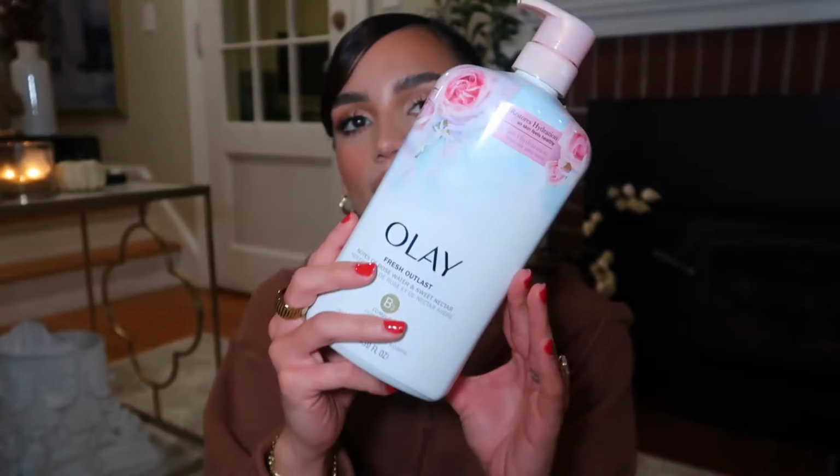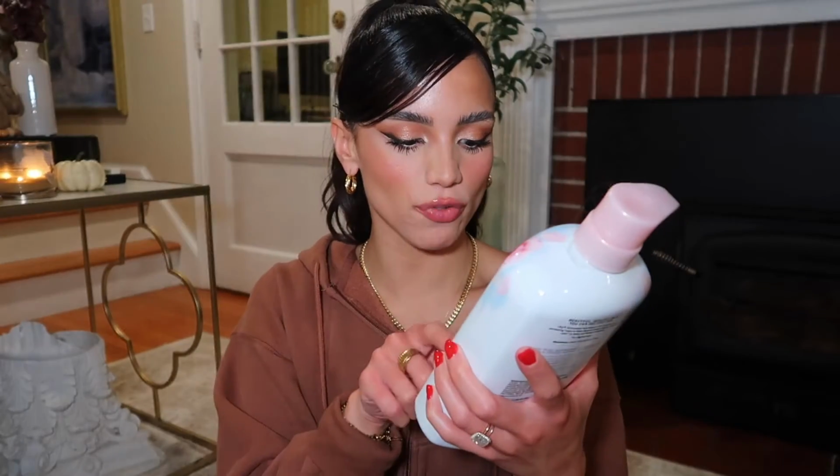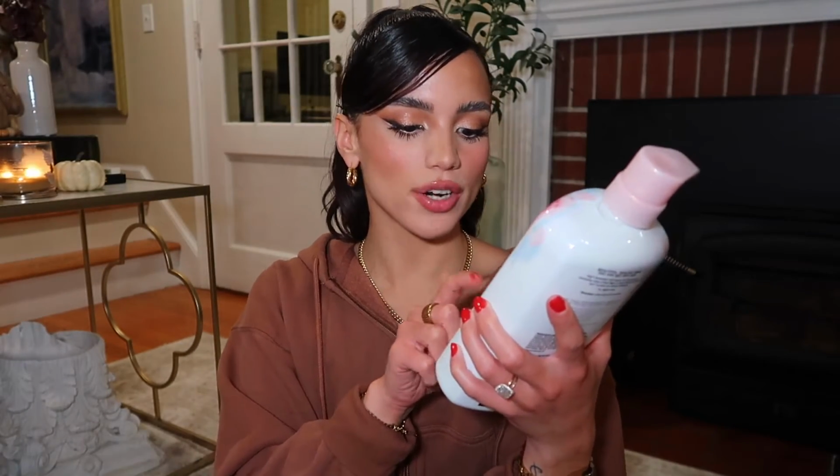I'm gonna pull out a random product because I don't want this to be in any particular order. This is so random, but this is the body wash that I have been obsessed with. It's the Olay Fresh Out Last Rose Water and Sweet Nectar Body Wash. It smells so good. It smells so feminine, so fresh, and I love how whenever I shower with this, my whole upstairs just smells like roses.